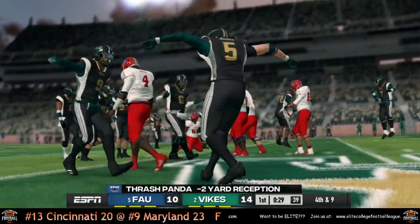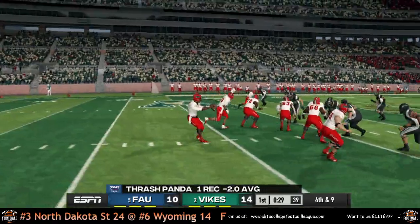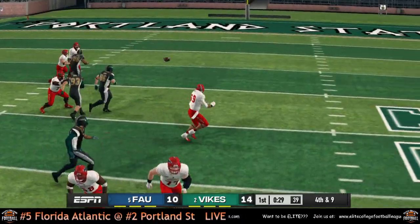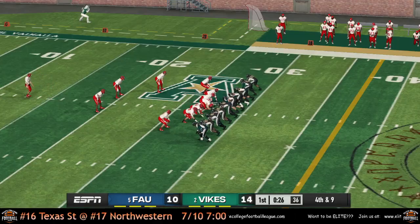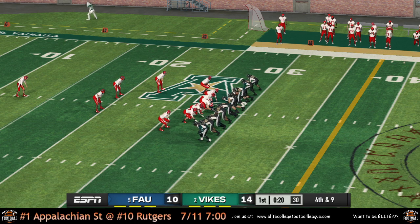Catches it, and he's immediately tackled behind the line. Good possession there for the defense. The defense decided to go conservative, sitting back in cover three. They wanted to make sure the receiver was not going to get open past the first down line on that play. The punt upcoming, and they're going to come after this one.